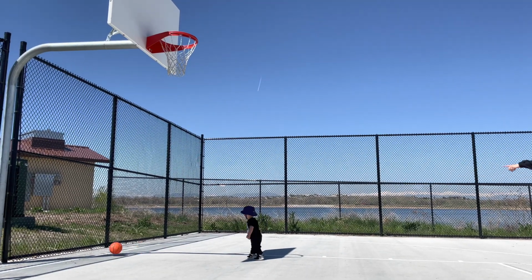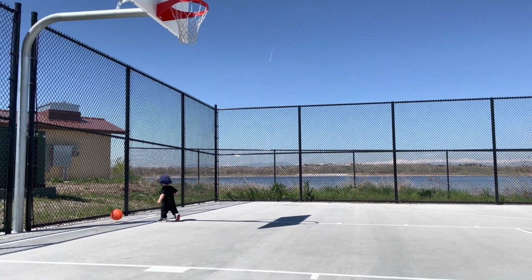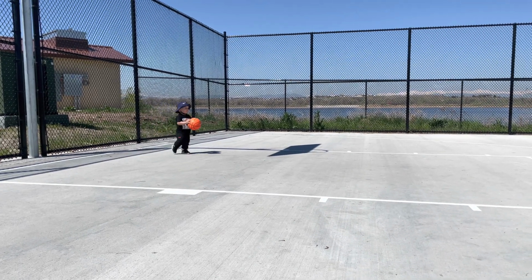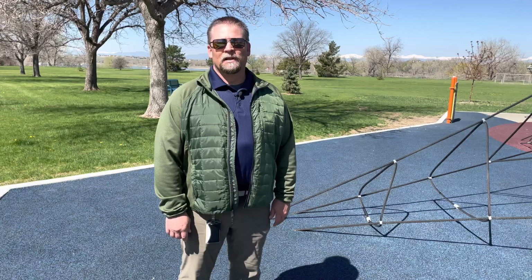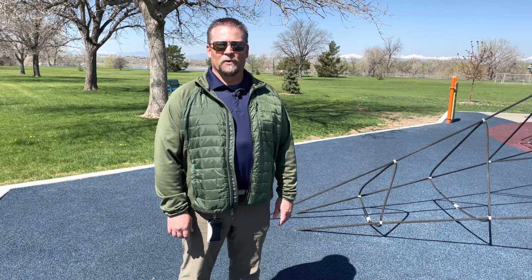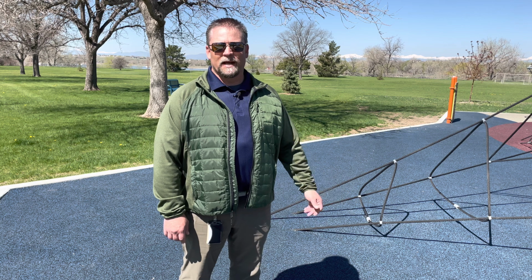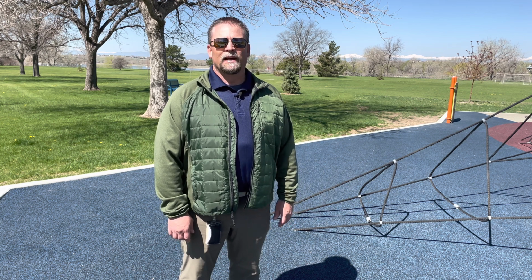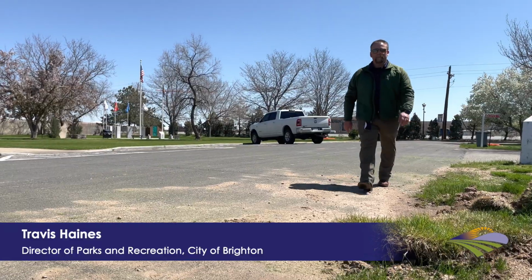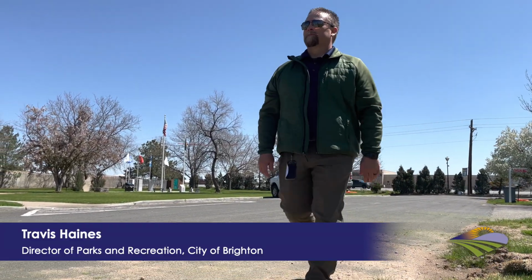As the weather gets warmer, Brighton's littlest residents have come out to play. Throughout the pandemic, when a lot of people were not able to continue their jobs as normal, the Parks and Open Space staff continued to work on a daily basis. They continued working on the projects and all the upgrades we had going on in the parks throughout the city, and they also continued the maintenance work to keep the parks clean and usable. That's Travis Haynes, Brighton's Parks and Recreation Director.